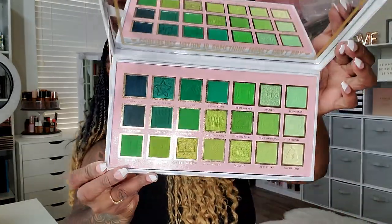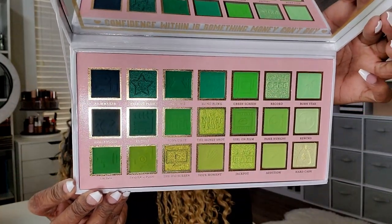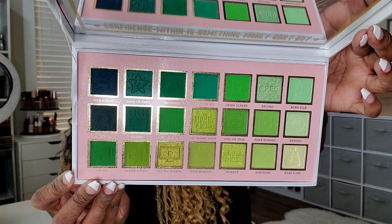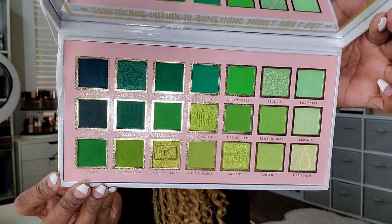Oh, child. Now, that palette says the money shot, but this one is truly the money shot, honey. Look at that. Yes. Now, if I say I don't have any green eyeshadows, or I don't have the right shade of green, somebody need to slap me, child, because I most definitely do with all these palettes today.